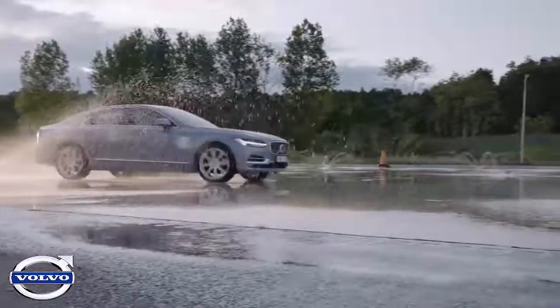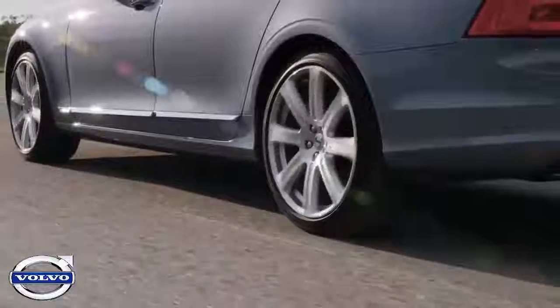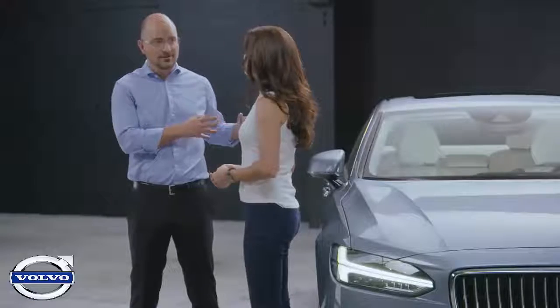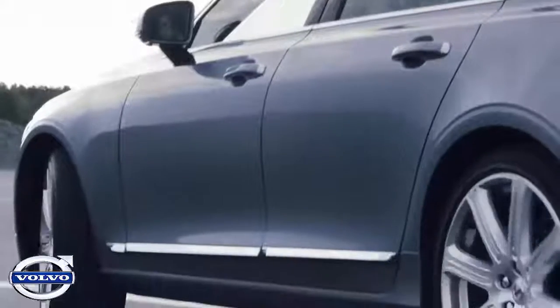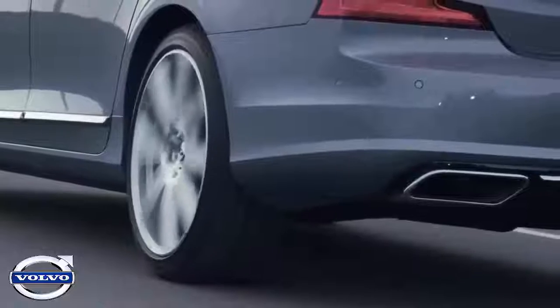So when I was driving the S90, I encountered a few different road conditions and was wondering if you can tell us, how does the S90 know to send power to whichever wheel needs it most? The unit that handles it is a Borg-Warner Generation 5 system. It detects slip or loss of grip on each individual tire, and it detects that several hundred times per second, and then it sends power to the tire that needs it most.